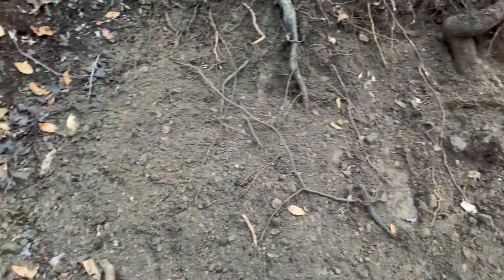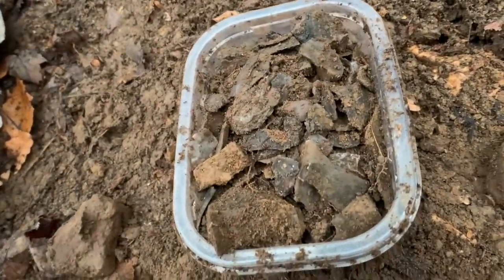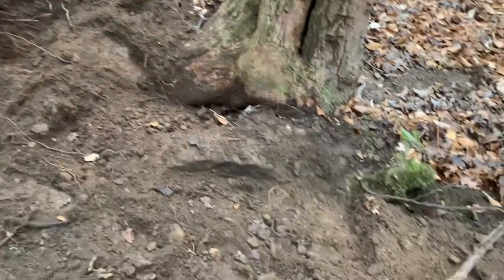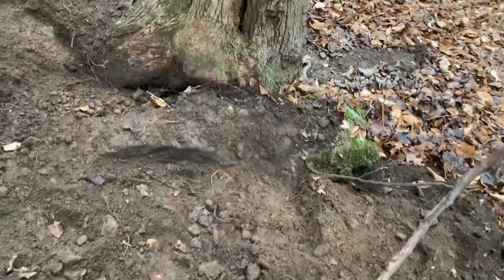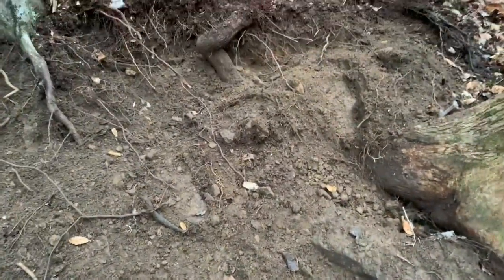I think that's about all the digging I can stand for today. It's getting dark. Let's see, I filled up this whole little container just in this area I'm at here around this tree. That rock right there, no doubt, was a seat. It's a little sitting area where they sit and just flaked up a storm.